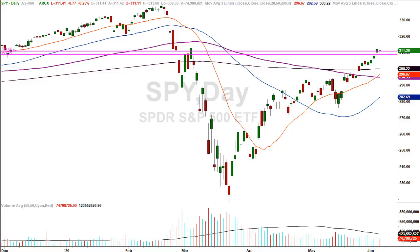Net, is there anything wrong with the daily chart? No. Same routine. It's above all the moving averages. It's in an uptrend off the bottom of March 23rd, and that's not changed. What has changed is how far we've come and where we are. So we know that we're still in a very important area. Just because the market spent a couple of days here doesn't mean that it's A, going to bust through, or B, continue to stay here.